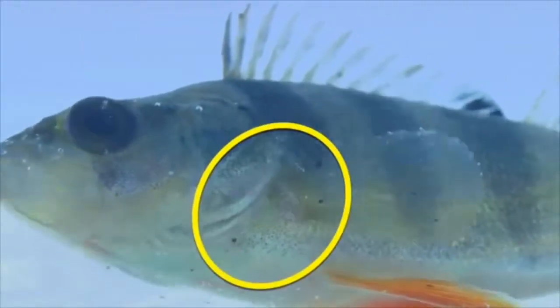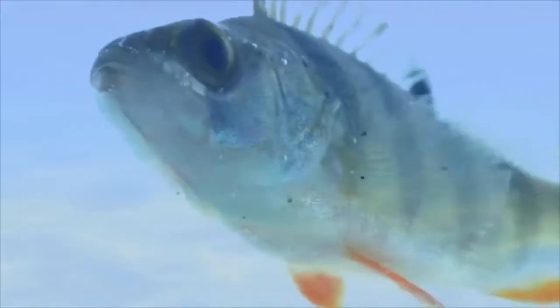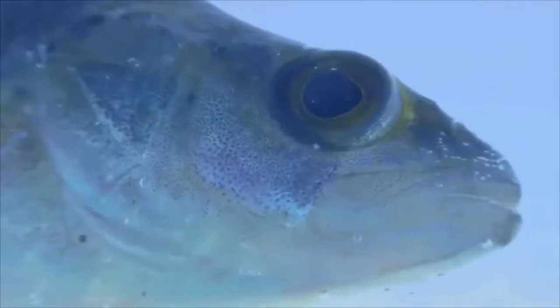Fish use these. Surprisingly, there are tiny bubbles of air in the water, and gills help fish to collect up those tiny air bubbles. Most fish actually can't breathe using their mouth.